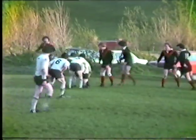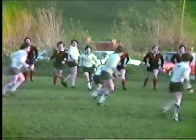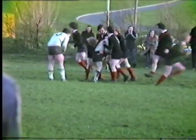Going out very wide, and a fantastic, beautiful run there by the Lowerhouse number 8. Brought down, inches short of the line. The ball's out. Number 10, scrum half taking the ball. Stopped once again on the West Bank line.